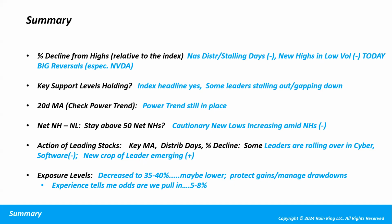So exposure levels, I've decreased them. I think we should come back down to somewhere in the 35 to 40% range, maybe even lower than that, depending on your gains and what your positions are. You want to make sure you protect the gains you have because you want to manage a drawdown. If the NASDAQ were to correct 5 to 10%, growth stocks are going to come down 2 to 3 times that. So that could be 15 to 30%. Keep that in mind as you're planning.